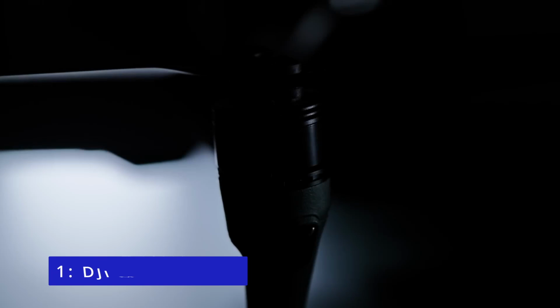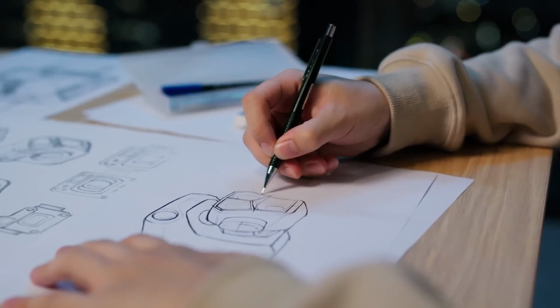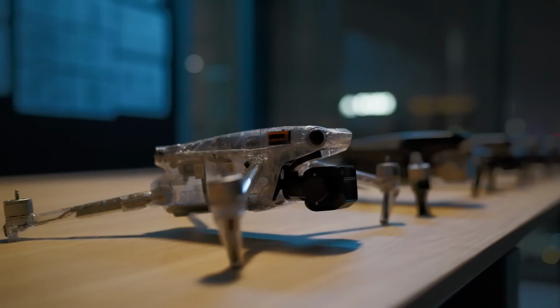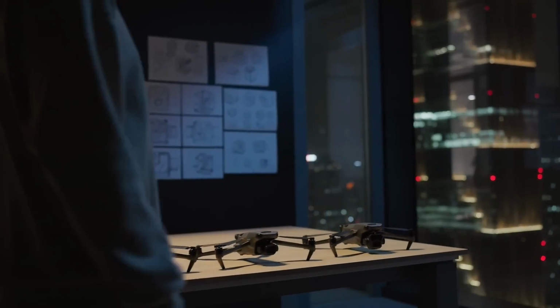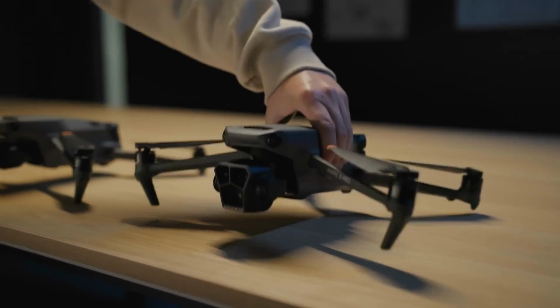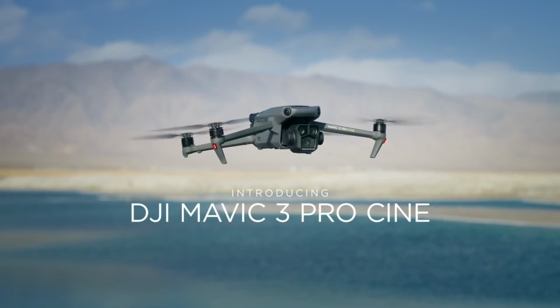Number 1. DJI Mavic 3 Pro. And finally, taking the top spot is the DJI Mavic 3 Pro. No surprise here, DJI has long been the leader in consumer drones, and the Mavic 3 Pro is their crown jewel for 2024. This drone does it all, from stunning camera quality to advanced flight capabilities.